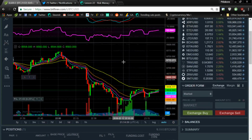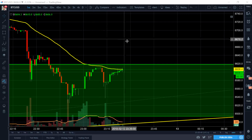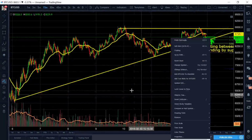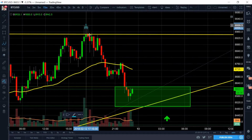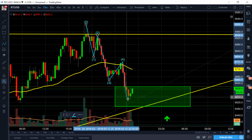Now, how the heck did I know that that was going to be roughly the bottom? Well, let me show you guys. I went to a 15-minute chart right here. I drew a massive trendline as resistance or as support. I drew my Elliott wave just like this, okay? My Elliott wave just like that.